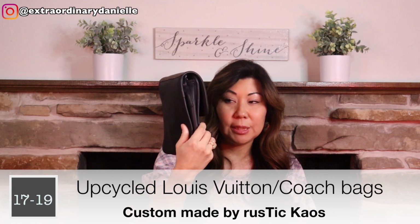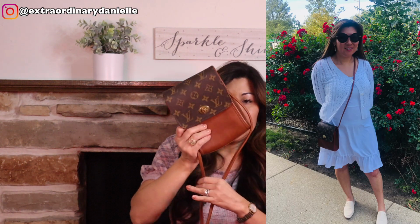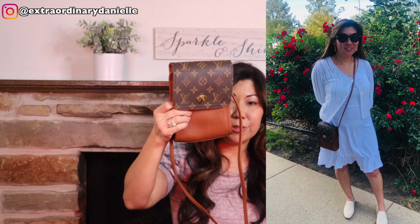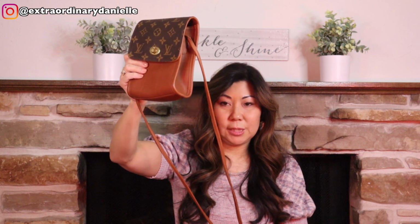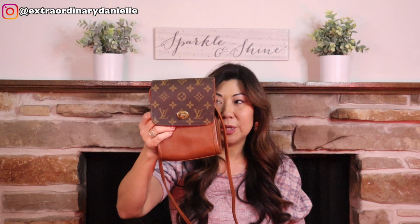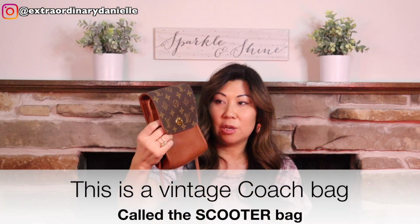Now, as you can see, this has the Louis Vuitton canvas on the top, and this one is the same as the black one except a different color. It is this beautiful caramel colored leather with the Louis Vuitton canvas on the top, just like the other one, and then the strap, as you can see, is this thinner crossbody strap, and my black one has a black crossbody strap. Now, this is vintage Coach glove tanned leather. I don't remember what it's called. It's beautiful. It's really soft to the touch.